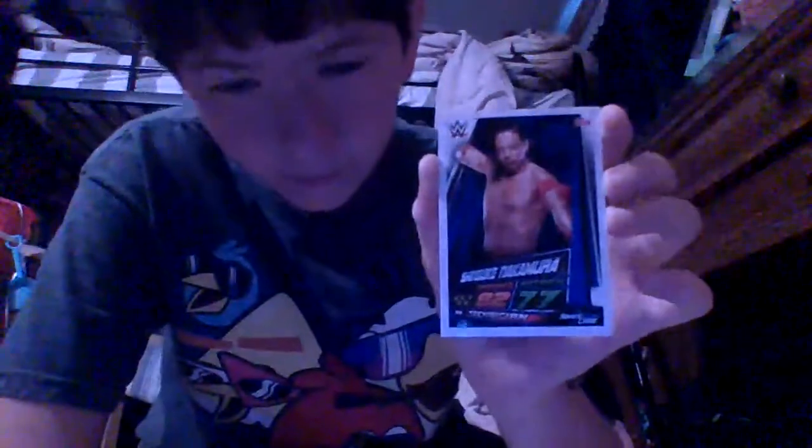Okay, we got Shinsuke Nakamura. Defense 82, attack 77. Oh yeah, for those of you who didn't see the signature, look. There's a signature right there from Roman Reigns. I think it's kind of lit. And I got a signature from Seth Rollins. Maurice, I got Maurice. Defense 28, attack 24.